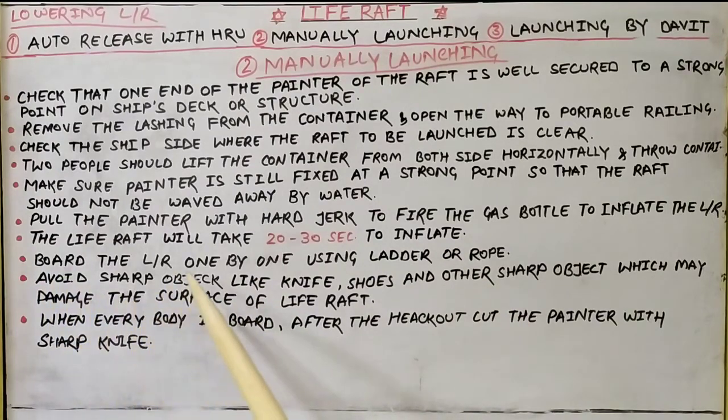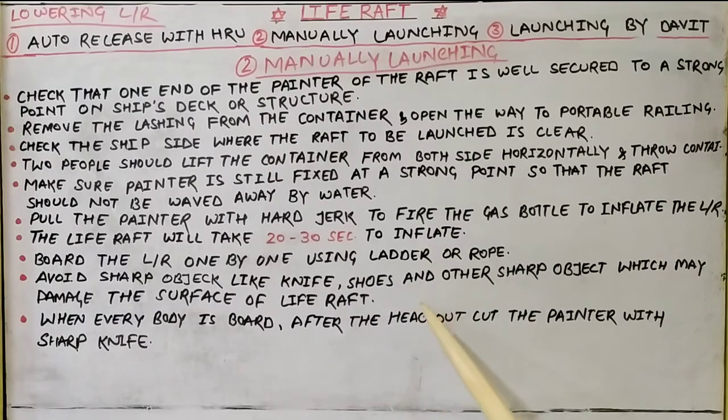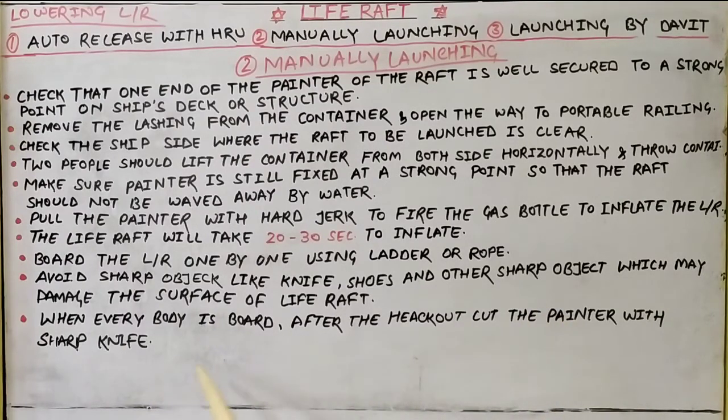Avoid sharp objects like knives, shoes, and other sharp objects which may damage the surface of the life raft. This should be ensured before boarding the life raft. When everybody is on board, after the hiccup, cut the painter with a sharp knife. For boarding the life raft, use a ladder or a rope.